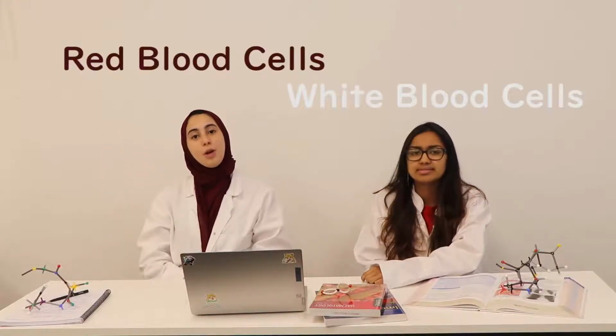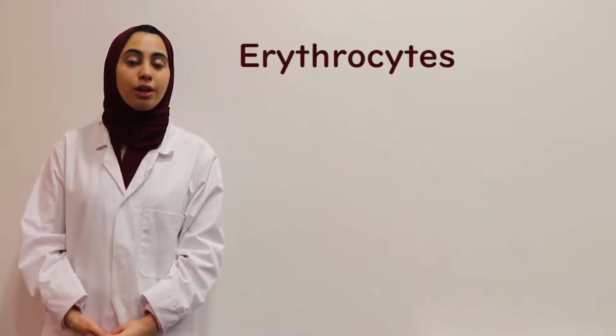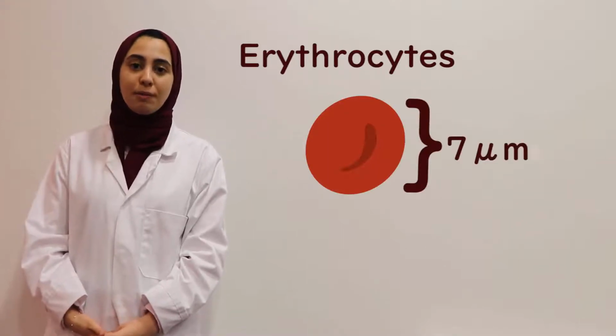So how many types of blood cells do we have? Is it just the one? No, we actually have two types of blood cells: red blood cells and white blood cells. Let's discuss red blood cells. Red blood cells are also known as erythrocytes, but they are concave shaped. They're about 7 micrometers in diameter and 2 micrometers thick.